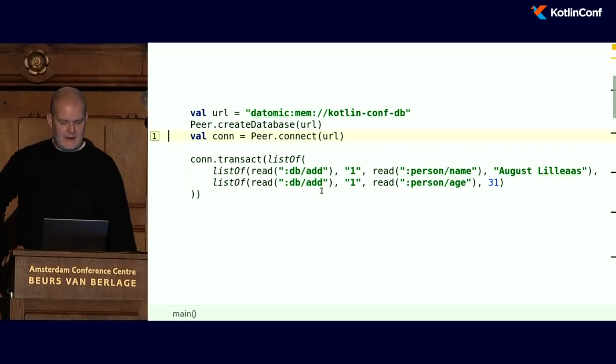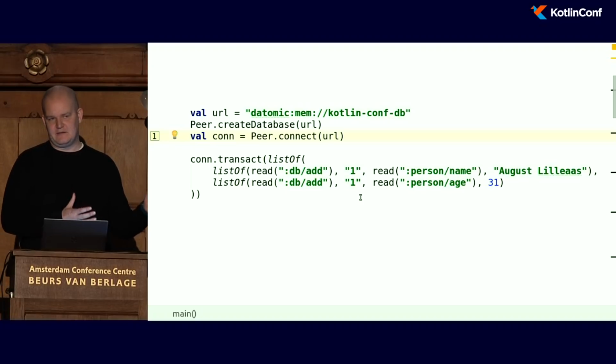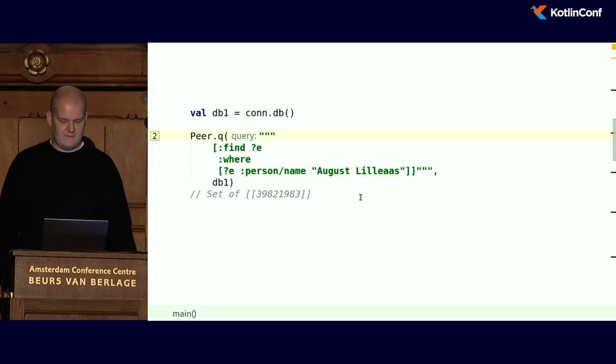So if you go back to the initial transaction, the number 1 here is what's called a temp ID. I can invent IDs and have multiple facts on the same ID, and then the system will turn that into a real ID later, that no other objects have. So this is how we've now written to Datomic and read a little bit from Datomic.